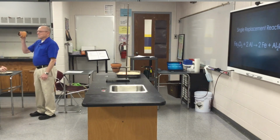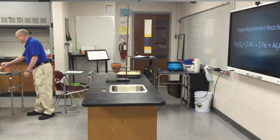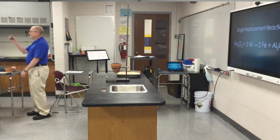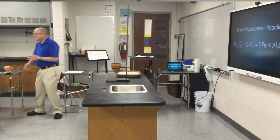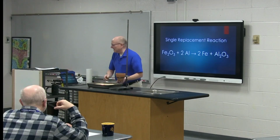So there's a little bit of glass on the surface of these. This one also took the bottom out of the pot. I might have overcharged that one a little bit. So this piece of the pot has the iron sitting in it, but you can pass that around. That one is cold. This one will still be hot when we're done.